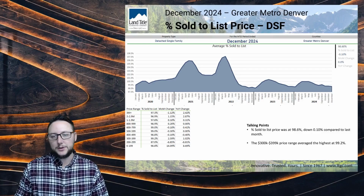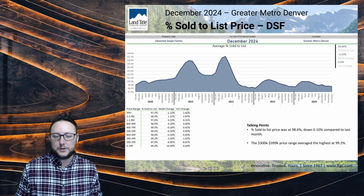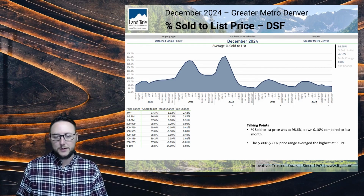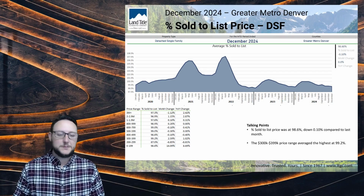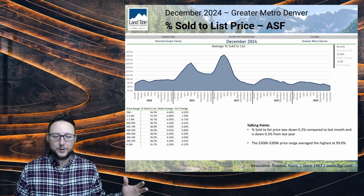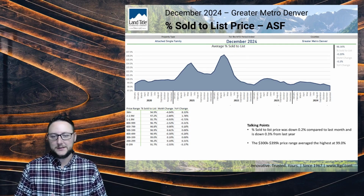Now, the interesting thing to look at is the sold to list price, 98.6% across December for the detached single family homes. Pretty similar across most price ranges. This doesn't take into account concessions or price drops, so keep that in mind. But things plugged along. In the attached market, it was actually very similar, 98.3% of list price, but with that much more inventory, you saw so many more concessions and things like that going on.